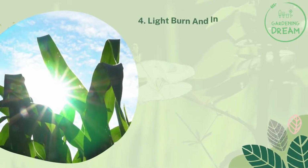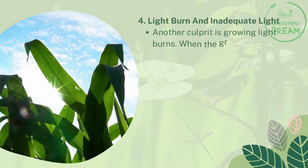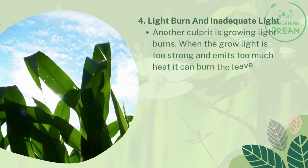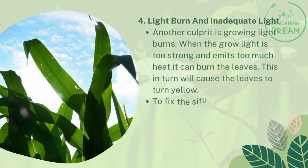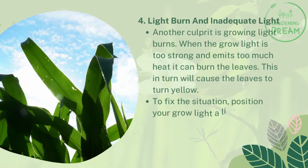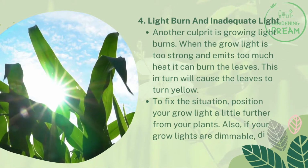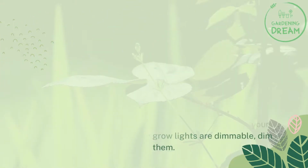Number 4. Light burn and inadequate light. Another culprit is grow light burn. When the grow light is too strong and emits too much heat, it can burn the leaves. This in turn will cause the leaves to turn yellow. To fix the situation, position your grow light a little further from your plants. Also, if your grow lights are dimmable, dim them.